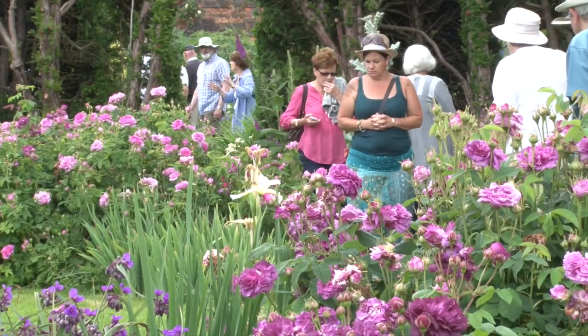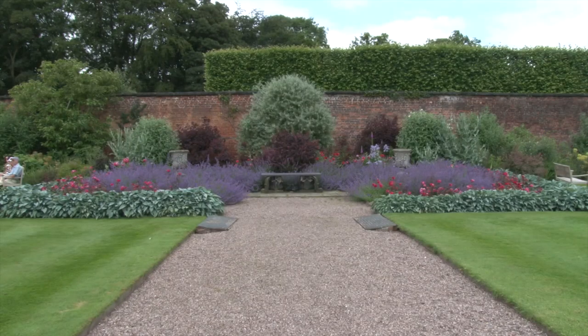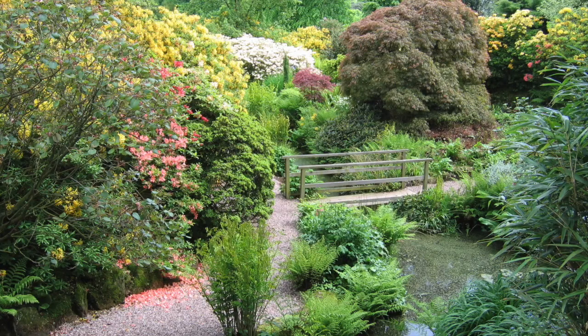When Sir Peter and Lady Elizabeth Warburton came to live at Arley in 1743, they built the brick walls which still stand and are so integral to the design. They also laid out a large romantic pleasure ground of shrubberies.